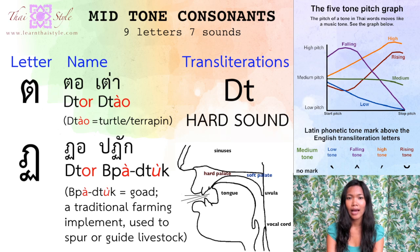I use DT as a transliteration or a symbol of this sound, as there isn't a similar sound in English. To make this sound, lift the tip of your tongue to touch the hard palate quickly to make a striking sound, T. Please listen carefully.